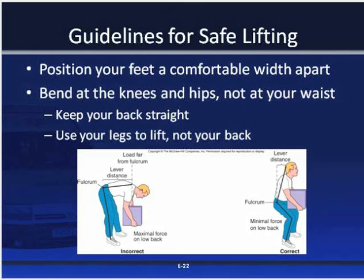Guidelines for safe lifting. Position your feet a comfortable width apart. Again, as I said, about shoulder width, maybe a little more. And bend at the knees and hips, not your waist. Keep your back straight and in line, and use your legs to lift, not your back. You will see these points again, so make sure that you remember these.